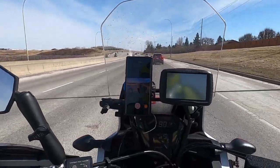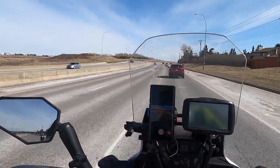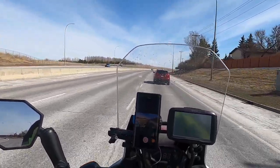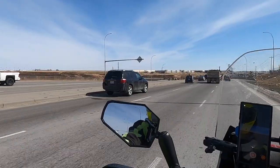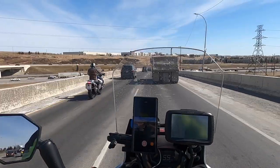I was supposed to be home about an hour ago. I told my wife I'll be back, but it took a little bit longer, unfortunately. I didn't plan to spend that much time outside. Time flies when you have fun. Passing here by the airport on the left, I see the WestJet planes.